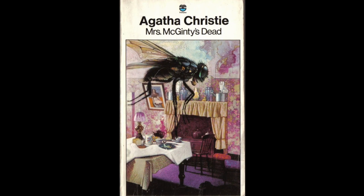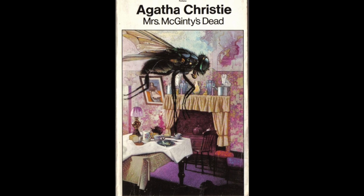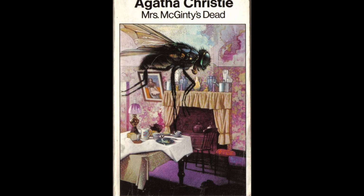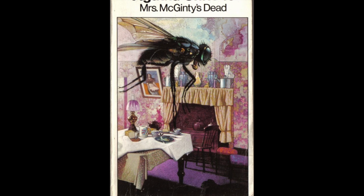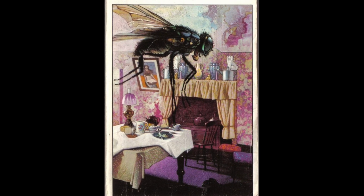The later cover for Mrs. McGinty's Dead is very similar to the US pocketbook cover for this story, with another cameo setting of the charwoman's parlour, including the remains of McGinty's supper of kipper, bread, and margarine, as described in the book.